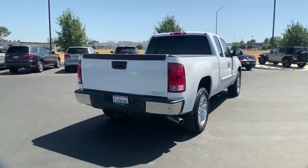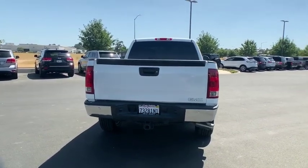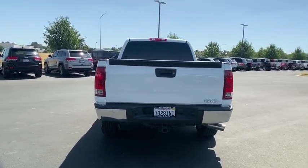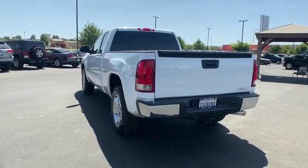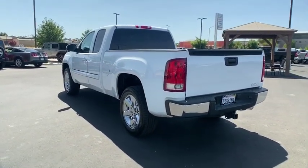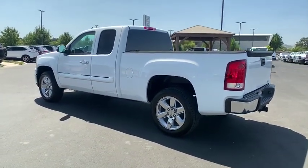This vehicle has less than 50,000 miles. Here are some of this vehicle's great options: remote engine start, leather wrapped steering wheel, universal garage door opener, Sirius satellite radio, dual zone climate control, convenience package, front license plate bracket. Come take a test drive today.